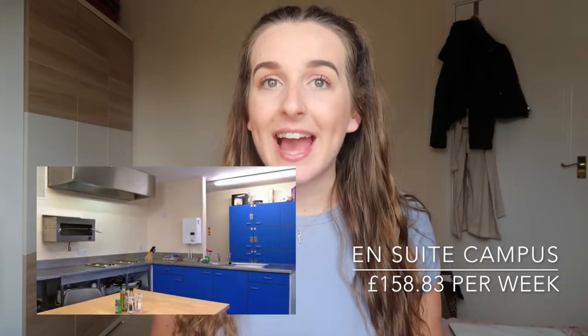I don't know about you guys, but wet rooms make me cringe. They're all really lovely and the rooms are really nice. They're quite big, quite a lot of storage. The beds seem quite a lot bigger in Ensuite Campus than other accommodations as well, but I don't know whether that's just me. The kitchen, again, comes with all the same stuff. The only thing to note is that in Ensuite Campus, they are the combined convection and grill microwave ovens.